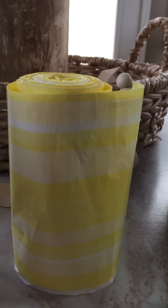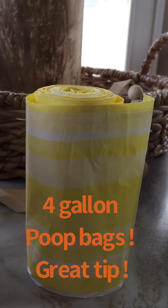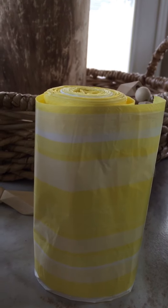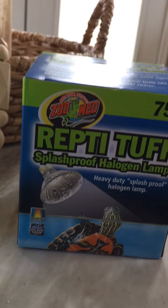Okay, what are these for? That's just by choice. Every night when I clean the tank out with the net, I scoop the extra food and the turds. Those are just like bathroom, I think 4-gallon bags. And they're scented, so I feel like it's less gross to clean the stuff out. Good thinking.